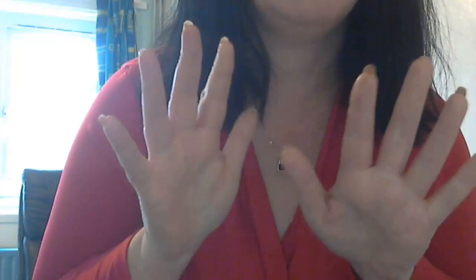Necklace I'm wearing, I believe I found in Primark. I'm not 100% sure, I cannot remember, but I just like the design. I'm not wearing any rings today, couldn't be bothered. And the earrings that I've got in my ears, I actually found on eBay. I believe I paid £3.50 for them.